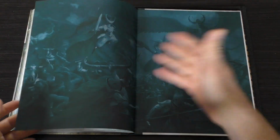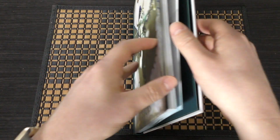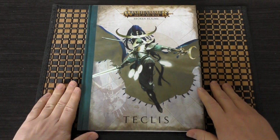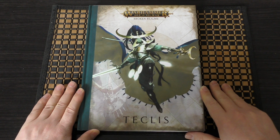And there we go, and then we're just at the back of the book. So it was lovely to have a look at those new units and the models, and I'll be using this book to go through their rules. That is my first look at the second Broken Realms book, Teclis.